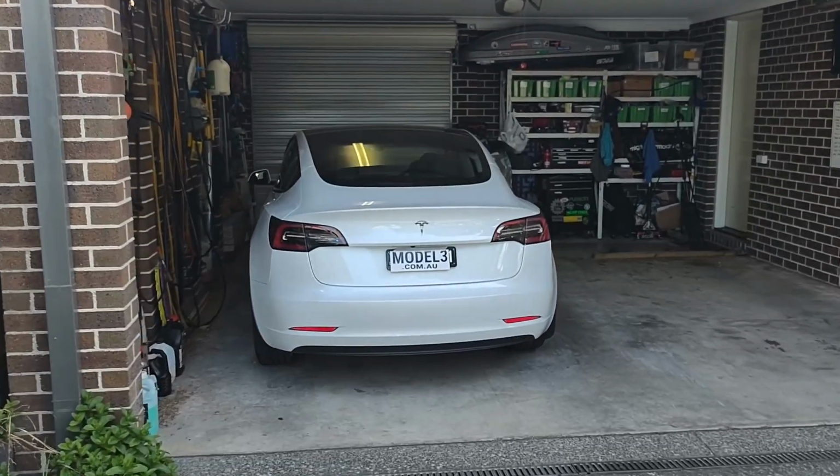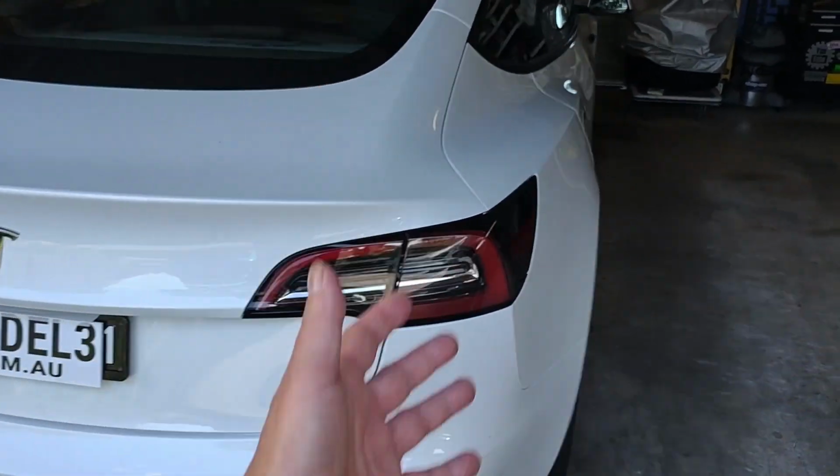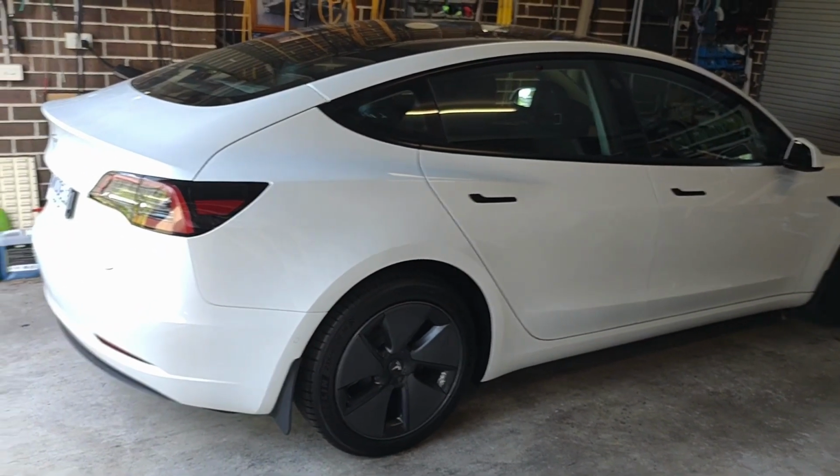Model 3, that comes with a 4-year warranty. I'm pretty much a year into that, and I've only driven this car 5 or 6,000 Ks as well. So again, not really any problems with the Tesla at all so far.